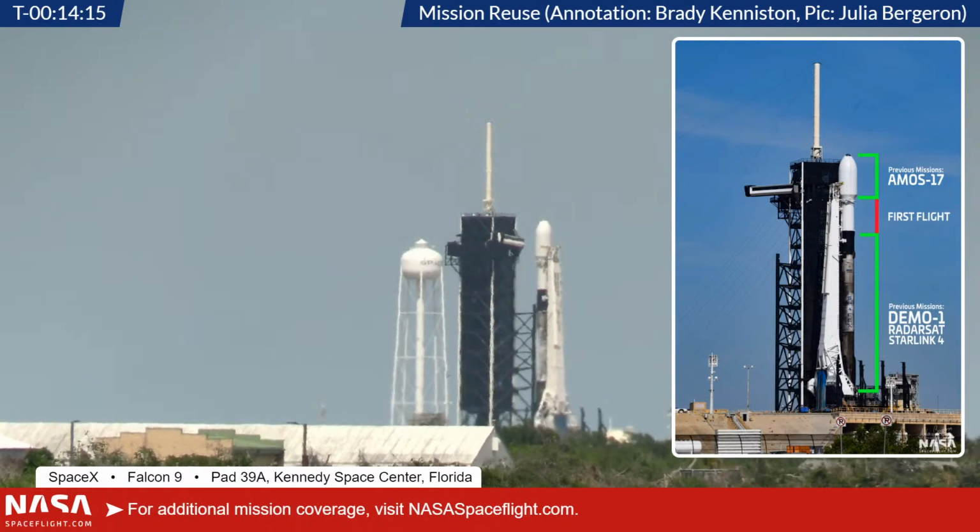It was then hauled across the country, where it was used in June of 2019 at Vandenberg Air Force Base for the Canadian RadarSat Constellation mission. It then landed on Just Read the Instructions, and then came back, was towed back. Wait, did it land on Just Read the Instructions, or was it RTLS? It was RTLS, yeah. The RadarSat was an RTLS to Vandenberg, so it landed RTLS at Vandenberg, its first return to launch site landing.